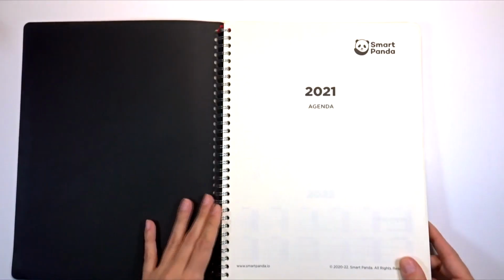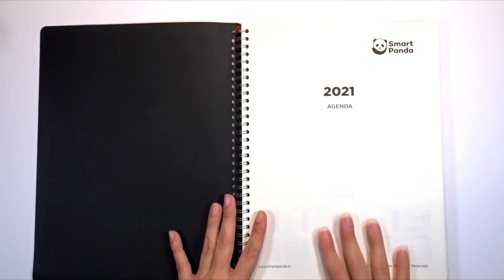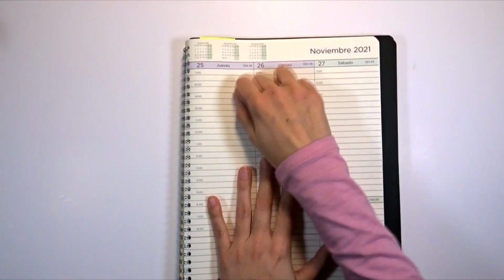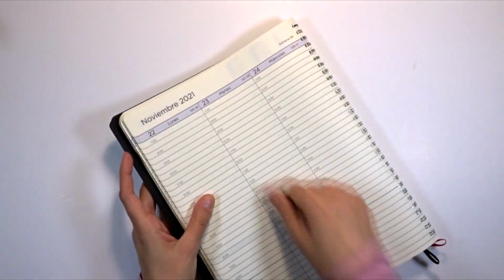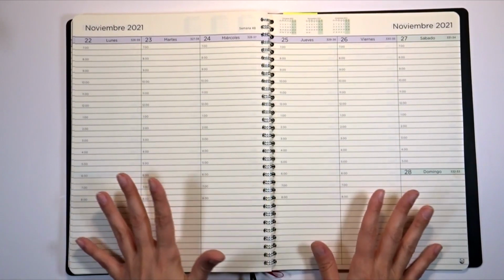So this is a Smart Panda. This is a planner that I found on Amazon. It's an A4 size. It's really, really big. It's coil bound, which is also really great because if you want to flip it around and note take and move it around, it's really, really convenient. Here's basically what the planner looks like.